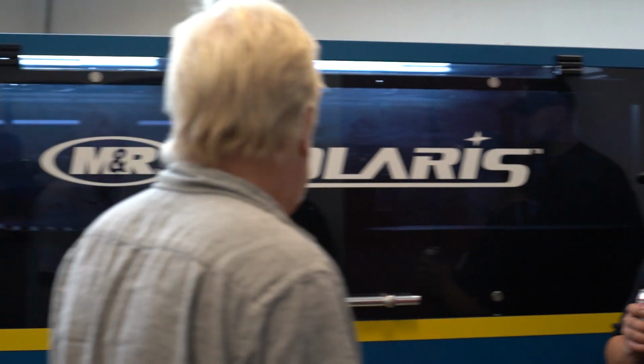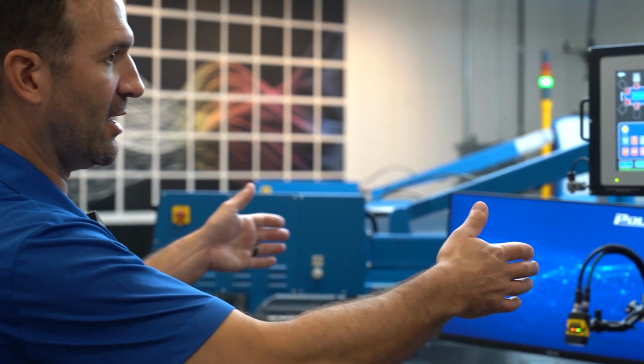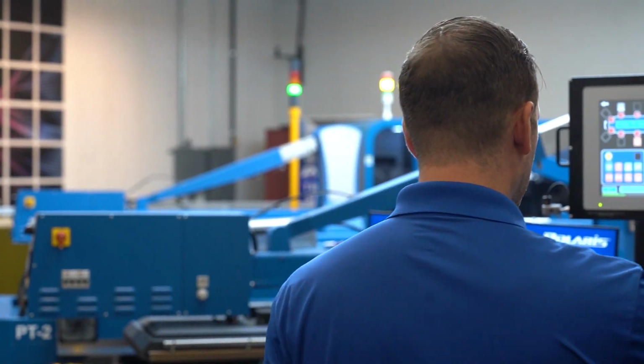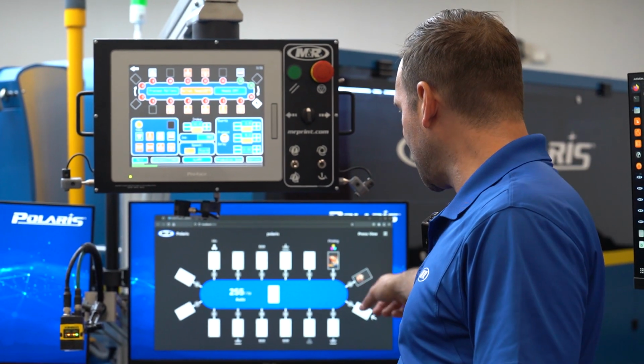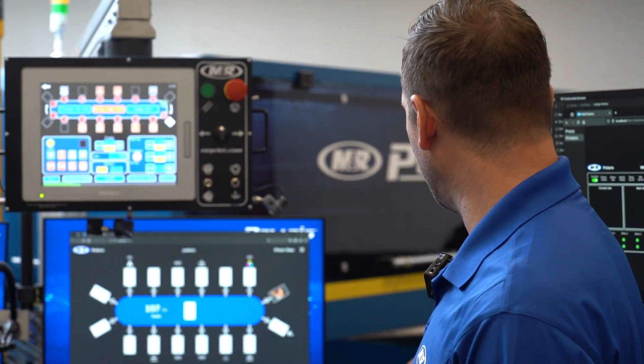So this can all be done with one operator. You can load and unload from right here. Take a look at all the information that we're giving you. This is the HMI that is controlling the indexing and the base, but you can also see live what the speed of the printer is, what images are on each pallet, and it'll follow it around. So it knows exactly what is where.